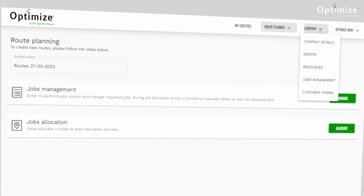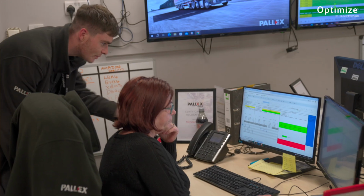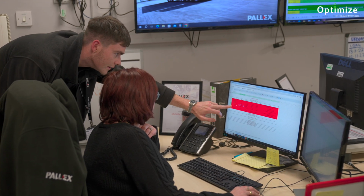Post that, what we'll be doing is working more closely with Optimise in terms of phase two, which is full route optimisation, which, as you know, has many benefits, particularly around decarbonisation and obviously efficiencies for the members.